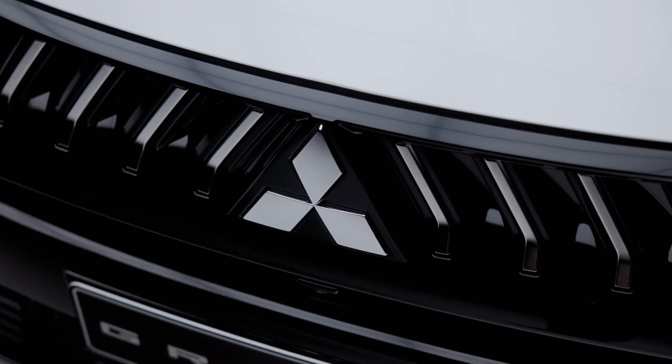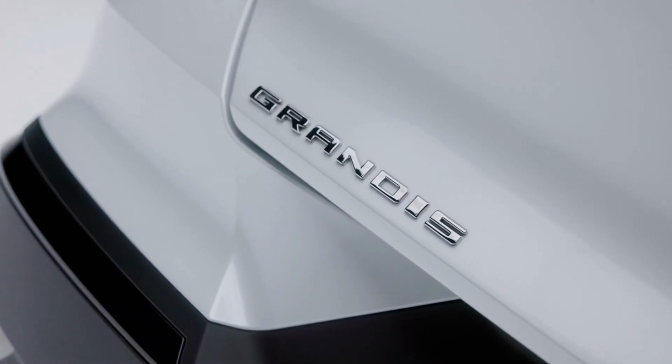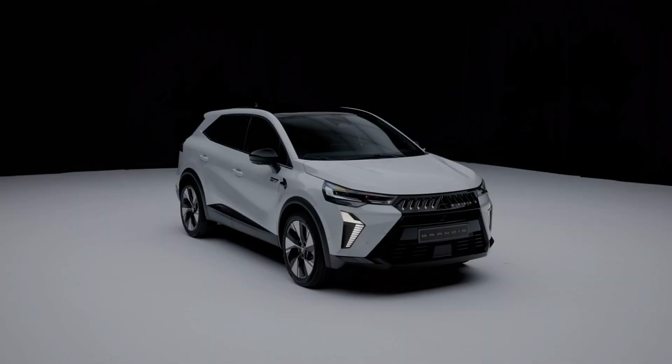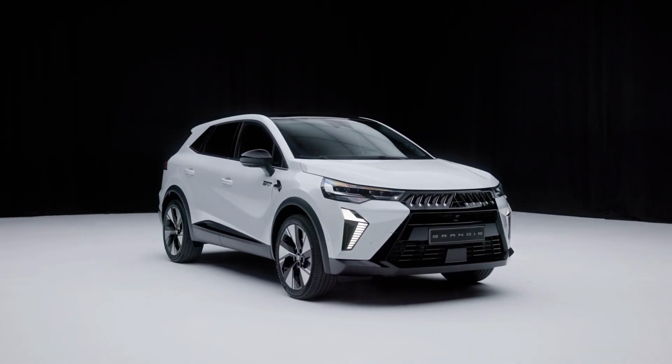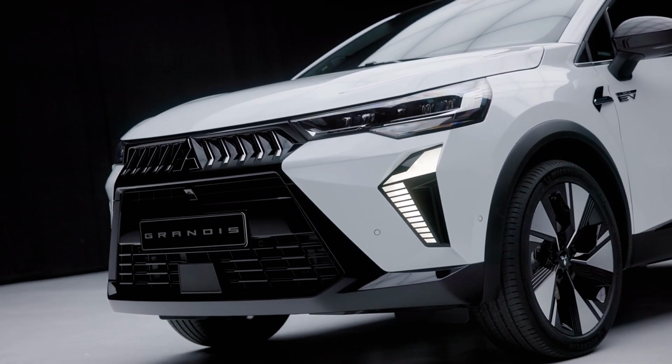Mitsubishi Motors Corporation has announced the return of the Grandis nameplate, this time as a compact SUV set to launch in Europe later this year. The all-new Mitsubishi Grandis will be manufactured at Renault's Valladolid plant in Spain, and is built on the CMF-B platform, shared with alliance partner Renault.